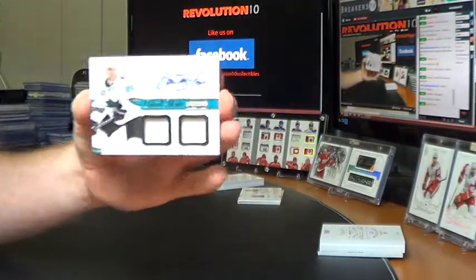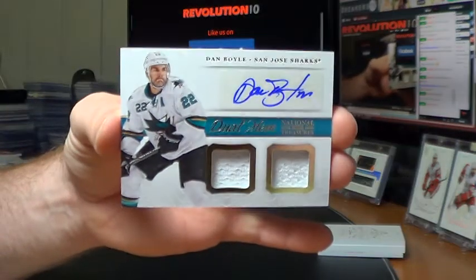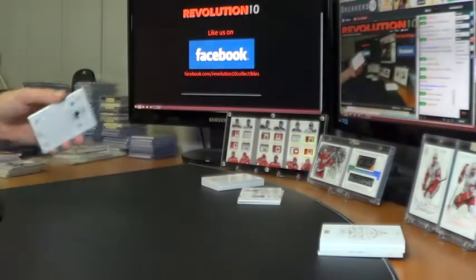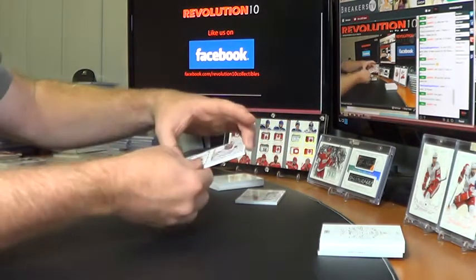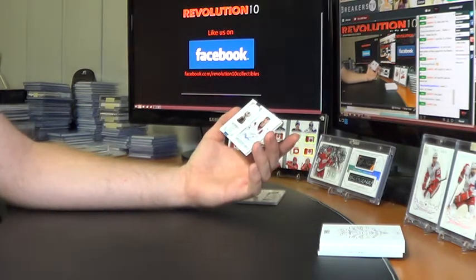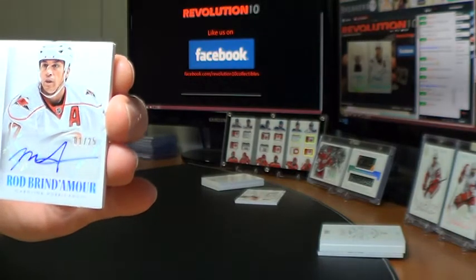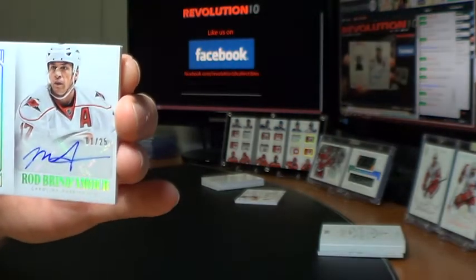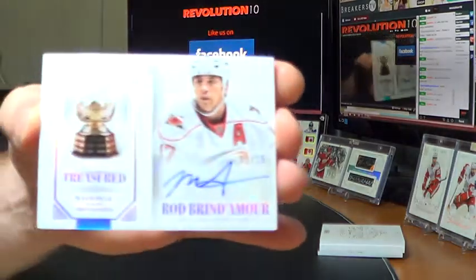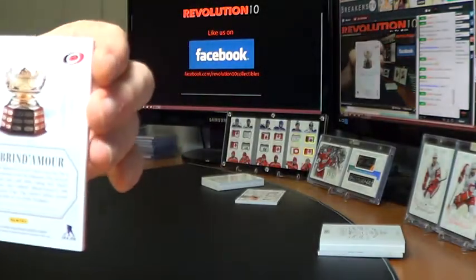For the San Jose Sharks, we've got a dual mem autograph, Dan Boyle. That is still San Jose. Oh, nice. Well, pretty nice. Got a Treasured Trophies, the Selke Trophy for the Carolina Hurricanes. Rod Brind'Amour, numbered 1 of 25, and this is the first one of these I've ever seen with a sticker auto, which is a bummer. Not to mention it's kind of smudged a little bit, or it's just faint, I guess. Still a nice hit for the Hurricanes. Most of these are hard signed.